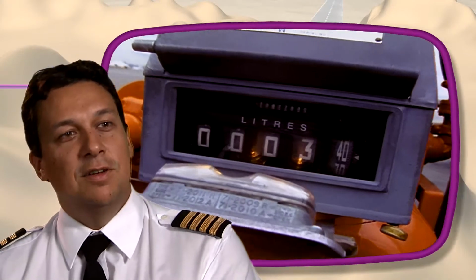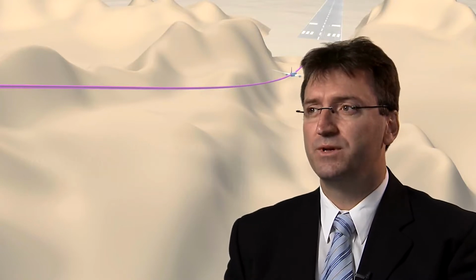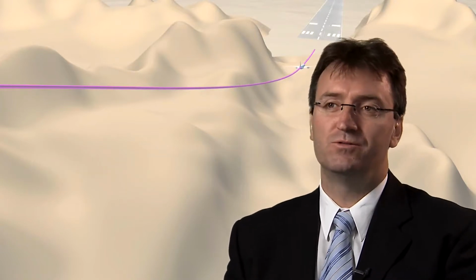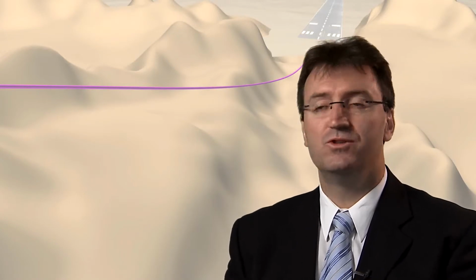This is an additive on top of that. So obviously there's reduced fuel burn, so from the company's perspective there's a cost benefit there, but also from an environmental perspective, reduced thrust means reduced fuel burn, means reduced environmental emissions, reduced noise.